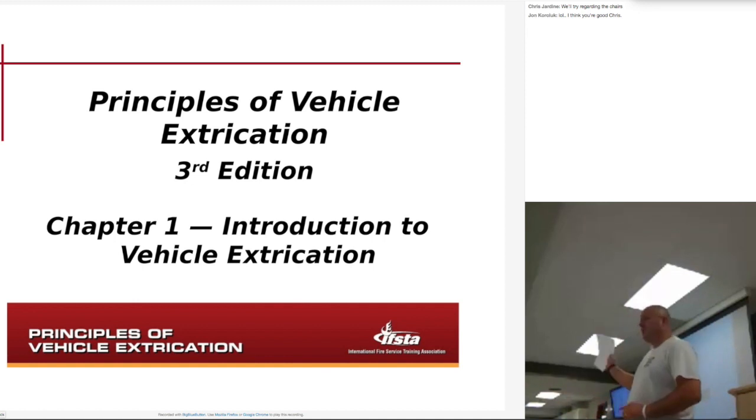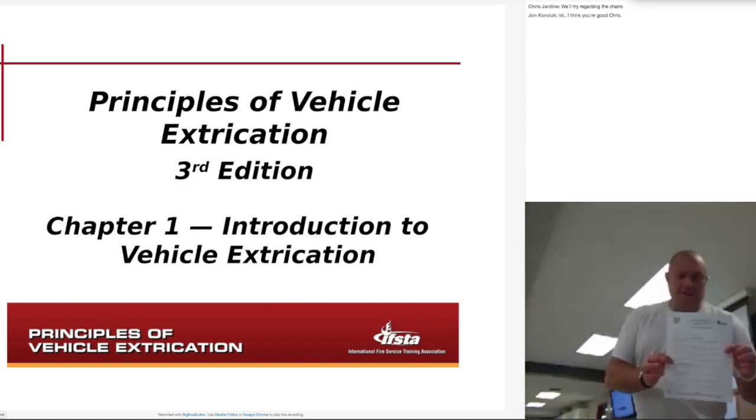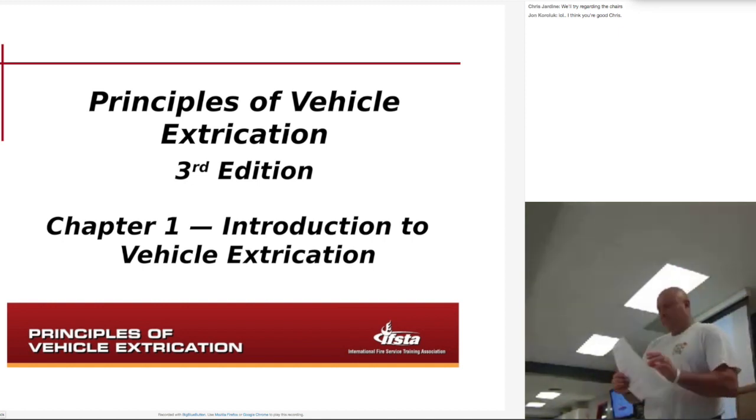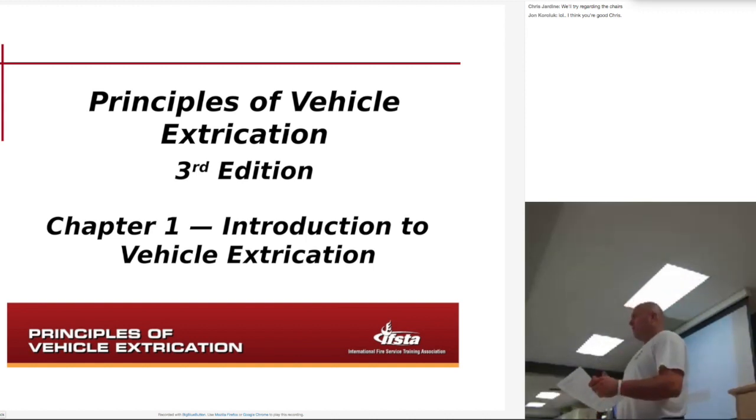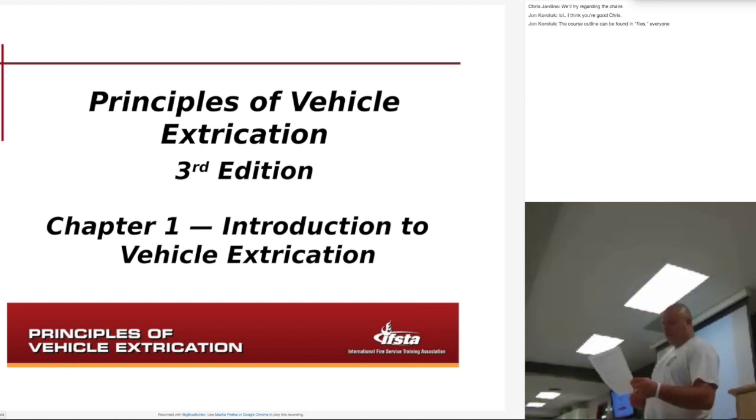Okay, so this is the course syllabus, the course overview. Today we're going to be going through chapters 1 to 4: introduction to vehicle extrication, incident management, vehicle anatomy and science, and extrication equipment. Thursday, we're going to go from 7 to 10 instead of 6, so it gives everybody time to have a bite to eat. We're going to go through chapters 5 to 8: extrication techniques, passenger vehicle extrication, bus extrication, and medium and heavy truck extrication. Please have these chapters read or browsed through before we come here, okay?